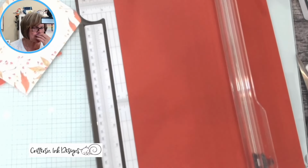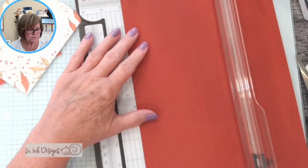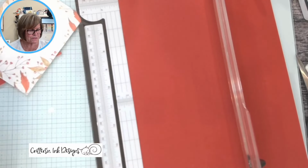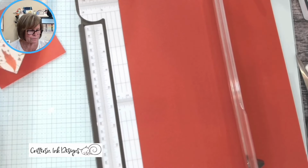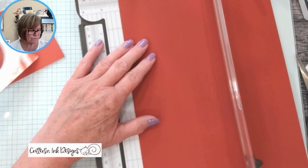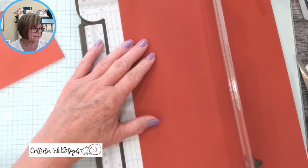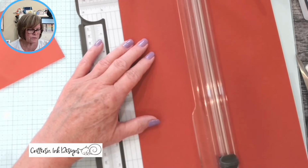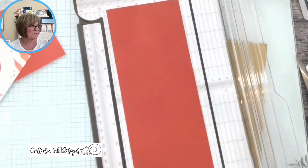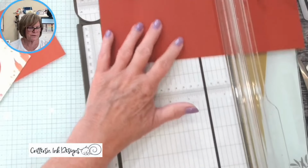So I'm going to do 4 by 5 1/4. Well, you need to trim this down a bit. Well, I know, but I'm thinking, okay, let's do this 4 by 5 1/4. And then I'll just trim that one.